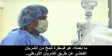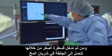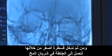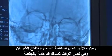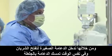What we do is we thread a catheter through the groin vessels, through the aorta, and from the carotid artery we go up to the brain and thread a small catheter into the clot. We go past the clot, and then once we're past the clot, we deploy this stent. The stent expands, creates a channel through the vessel, so there is immediate flow restoration, which is important.